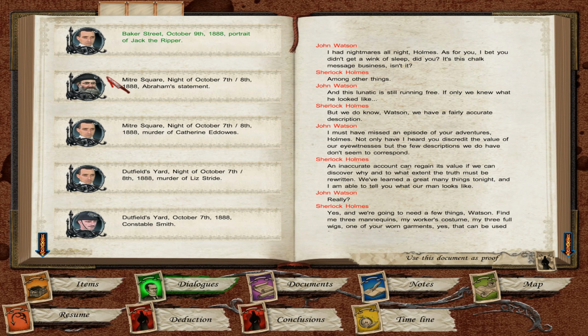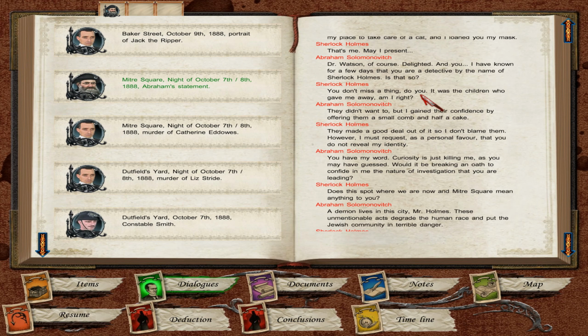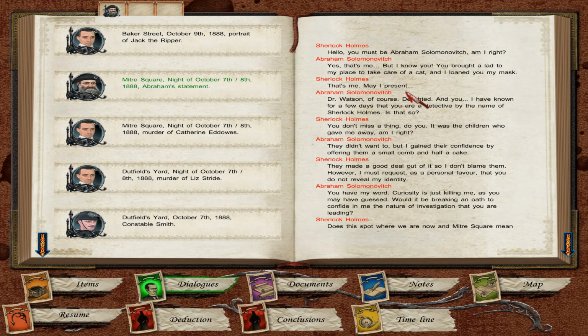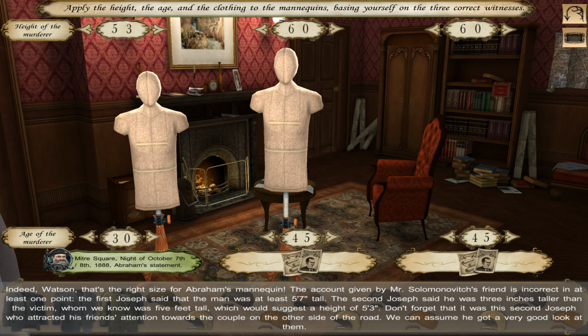I think it was Abraham. Let's see, I think the first one was Abraham. Specifically mentioned height in his description when he said what they saw him at. So 30, and then he was about 5'3", I believe is what he said. Indeed, Watson, that's the right size for Abraham's mannequin.